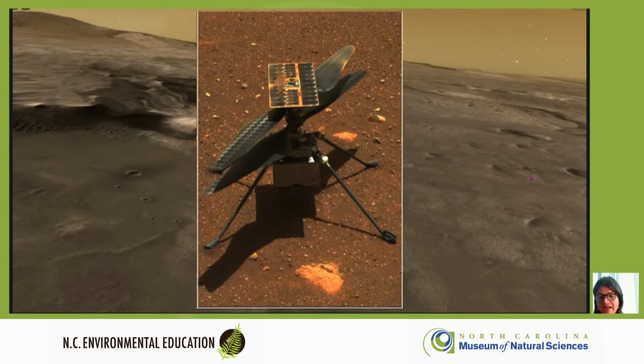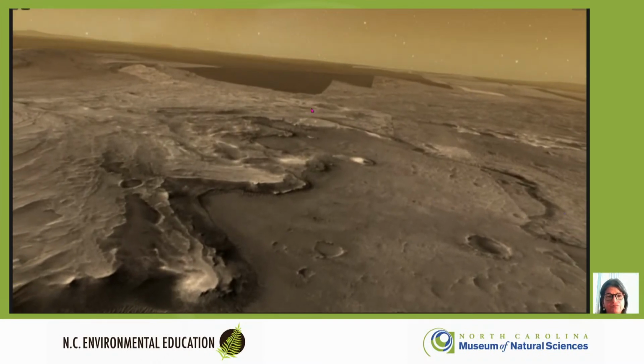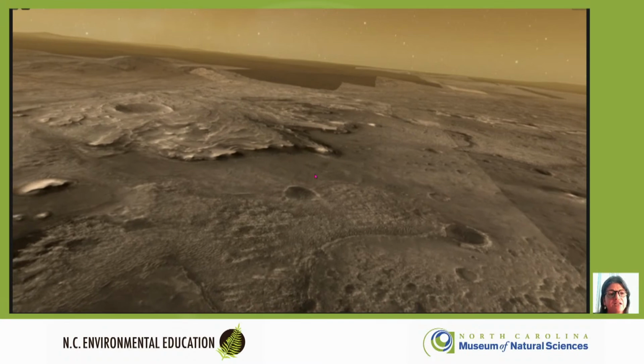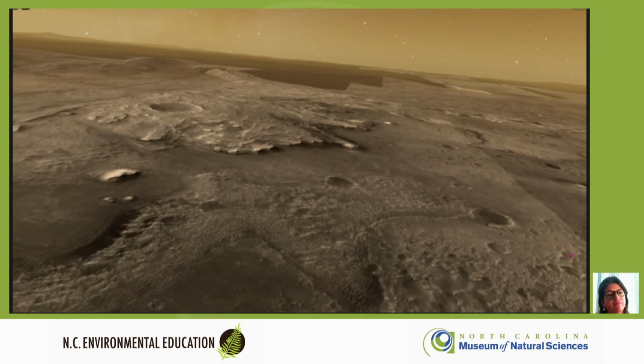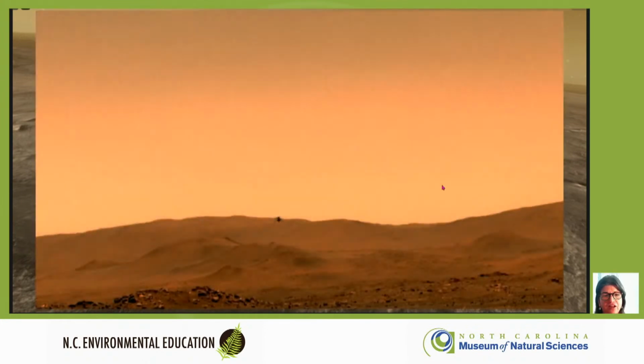So we're thinking back about Jezero, this definitely had water in the past, and there's no doubt about it. I mean, this is one of many, many examples of ancient river channels on Mars. So it absolutely had water. Now, does that mean it had life? We don't know, but it could. Oh, here it is flying, this little thing. That's a picture too, taken by the rover.